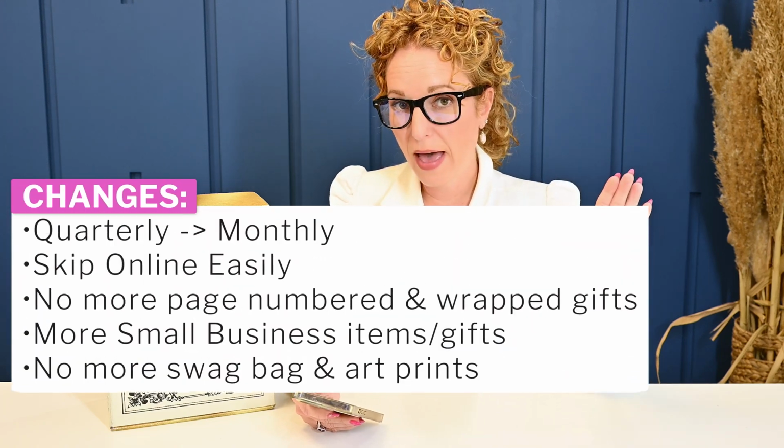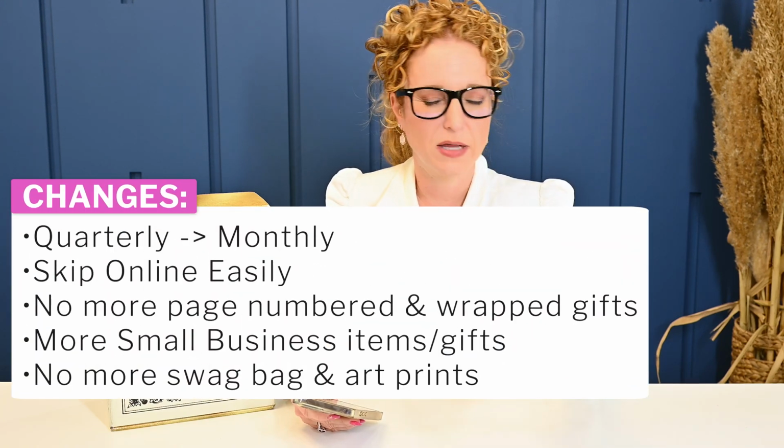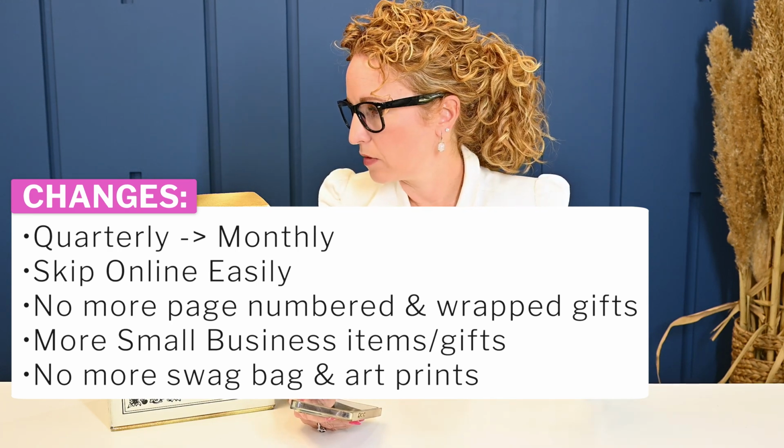She's also doing no more swag bag and art print. So the wax seal, the book plate, the bookmark, and there's something else I'm missing, the sticker, and then at the very bottom, the 8.5 by 11 art print, those are going away. If you were to ask me, hey Sam, we've got to make some changes moving forward, what items would you say we should cut? Those would be the items I would say.